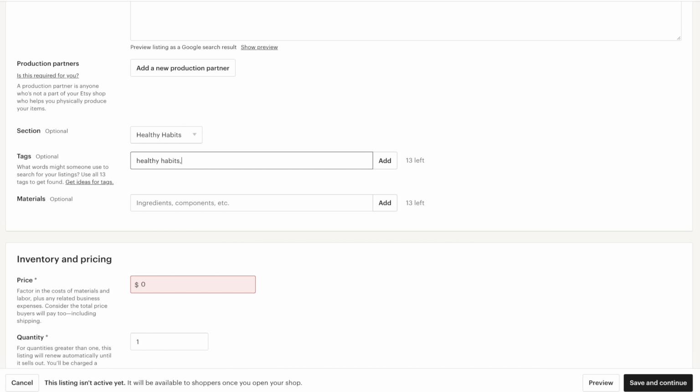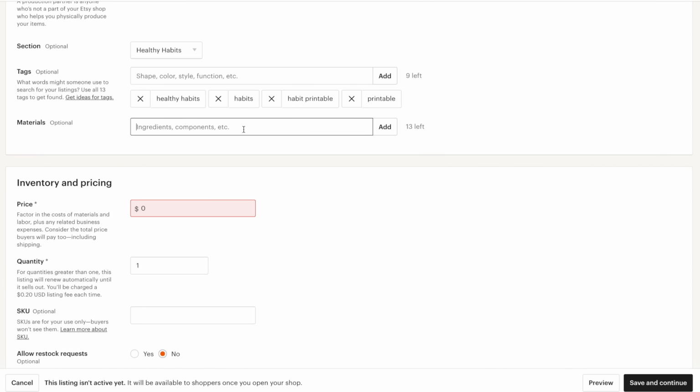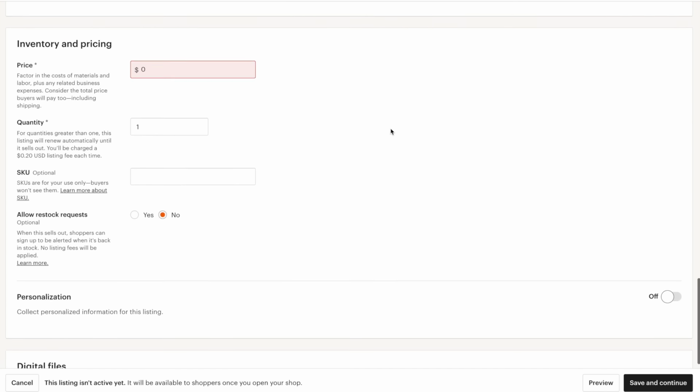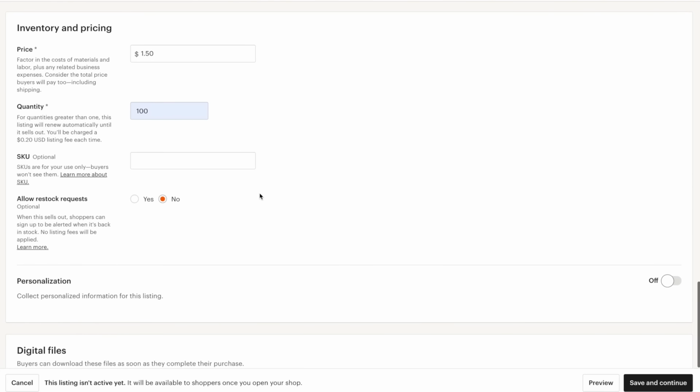And then the next optional item is tags. Tags are another way that people can find you, and something that Etsy doesn't put as much focus on, but they are very helpful. So I would definitely recommend using tags. You can also explain what materials you used. If you are doing something physical and you're using wood or leather, that is a very helpful section to use. So you're just adding more keywords for the type of product you're using.